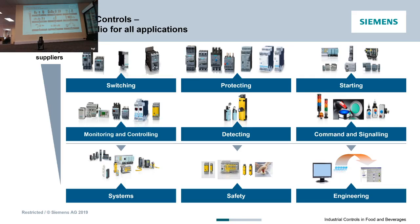This is our portfolio on the low voltage side. We've got all the switching, protecting, detecting, command, and safety side. Even engineering, our products can be integrated into our TIA Portal, as Kaden has mentioned earlier.